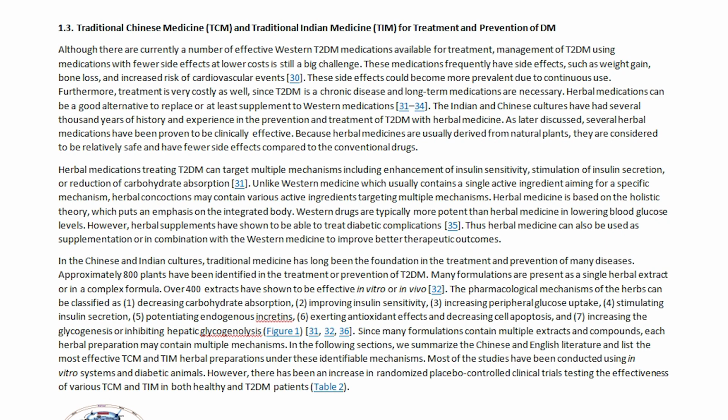Of course, it never saw the light of day by the media because a lot of reasons. But so the point is that I'm going to come to the important parts, but to skip a lot of it. I'm going to come to the important parts, and that is that although there are currently a number of effective Western diabetes medicines available for treatment management, but fewer side effects and lower cost is still a big challenge. That means all these medicines have huge side effects: weight gain, bone loss, and increased risk of cardiovascular events. These side effects could become more prevalent due to continuous use, which you have to anyway, because they have no cure, so it's a lifelong disease. So you have to keep taking them, and the side effects become more and more.